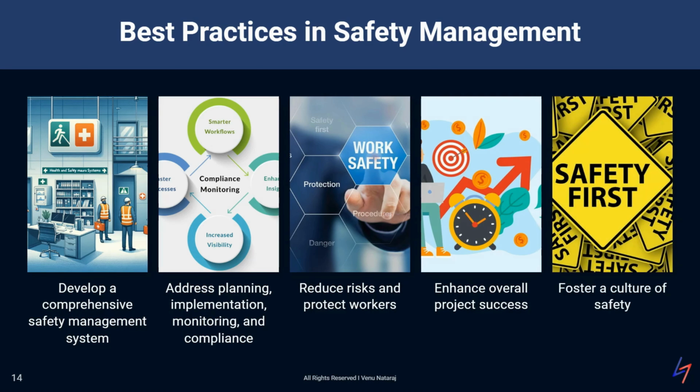Fostering a culture of safety first. Promotes safety awareness, accountability, and shared commitment to safety among all stakeholders. This involves leading by example, recognizing and rewarding safe behaviors, and making safety a core value of the organization.